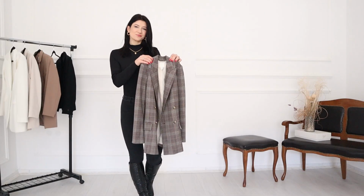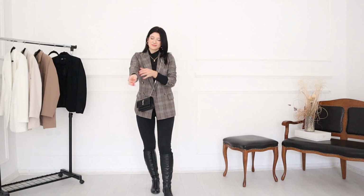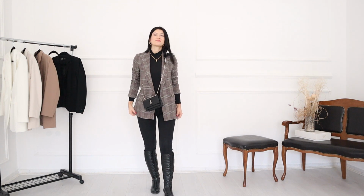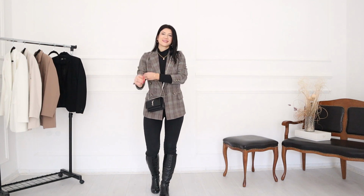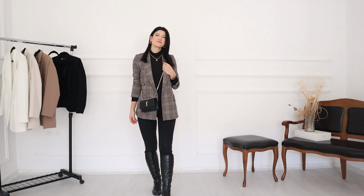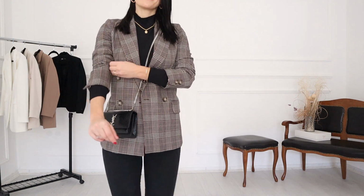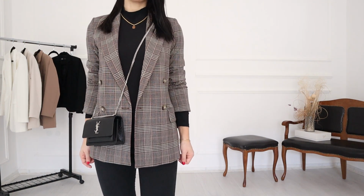Then I went after this checked blazer, this plaid blazer. It is one of my favorite H&M blazers. And to finish this look, this crossbody bag, just to add something cool to this overall look. So you can see this is a really simple basic look, but just by adding some sort of statement, I added this plaid blazer. You can add any sort of statement coat.